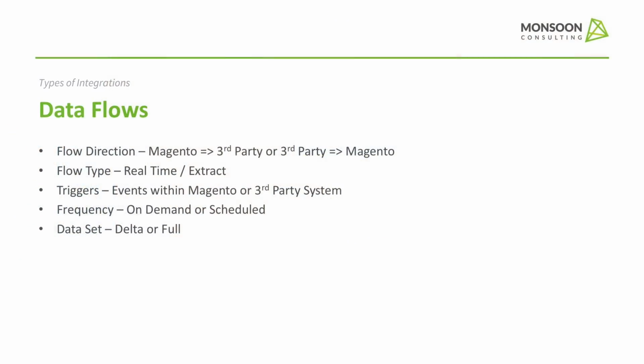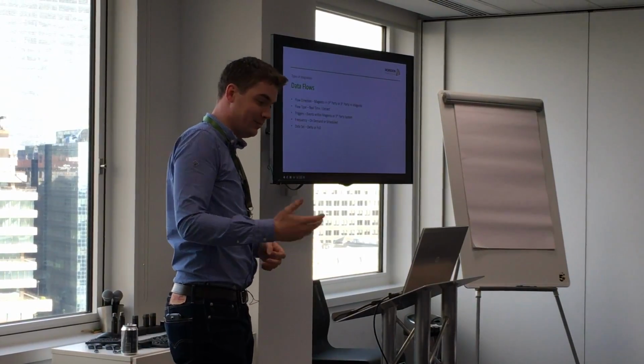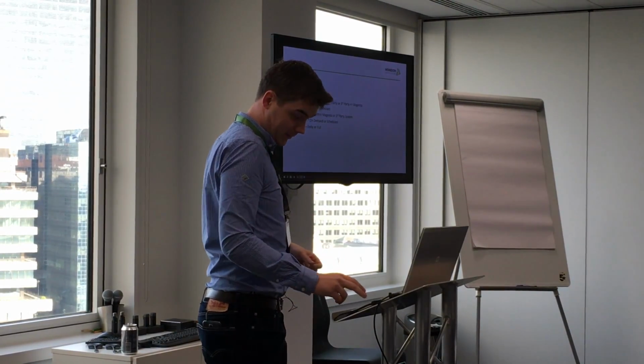So when thinking about the flow of data, a few considerations. What's the direction is an obvious one. So is Magento fetching it from the third-party system or vice versa? What's the trigger? So again, the example of if you're creating an order, the trigger is the creation of an order, and then that sends the order through to the ERP system. And I mentioned the data set. Is it a full data set of 1 million records, or are you only sending just the changes that took place over the last 24 hours since you previously sent the file?